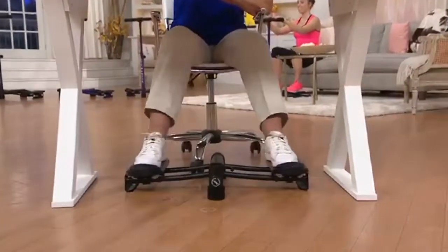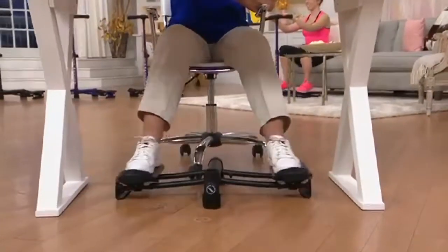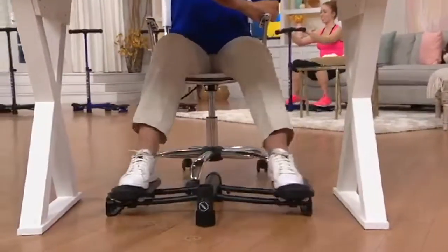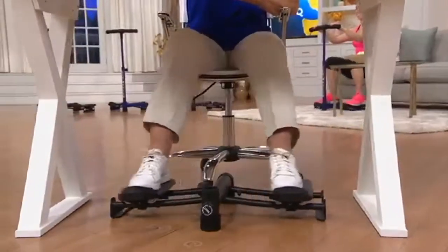It's so funny. From the waist up at the desk, it looks like no workout is going on. She's reading a book. That's great. From the waist down, engaging every muscle, including, by the way, the upper body.